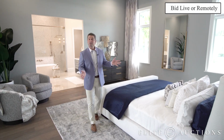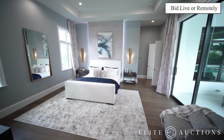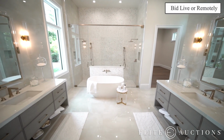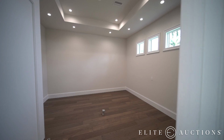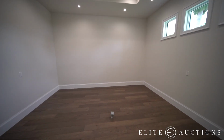Ready to be pampered like you live in a five-star hotel? Check in and check out this master suite. Lighted accent wall, coffered ceiling, and everything about the master bath is pure luxury. Dual vanities, designer tub, and this massive double walk-in shower. And the icing on the cake, this huge walk-in closet ready for your personal touches.